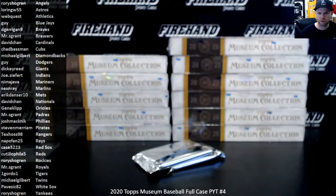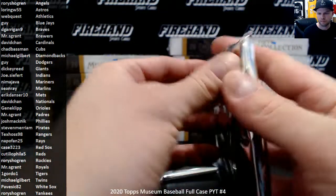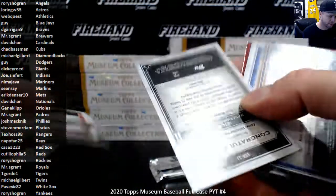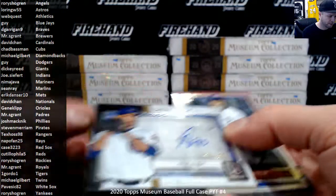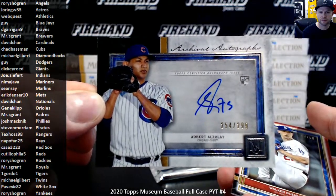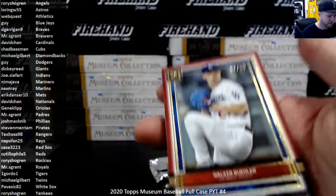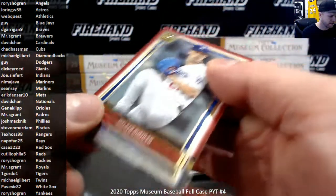Buster Posey brown border. Canvas collection of Ichiro. On-card auto, Adbert Alzolay for the Cubs, 254 of 299, with Chad Bassman. Walker Buehler to 50, red border, Dodgers, and Guy.